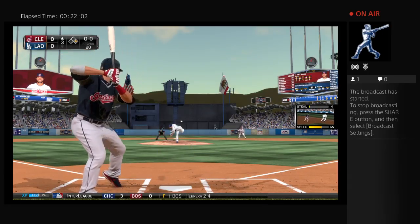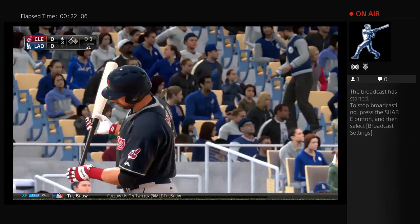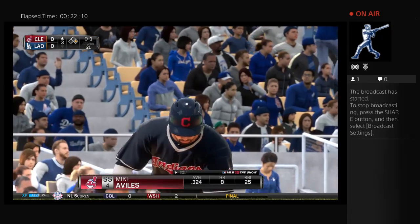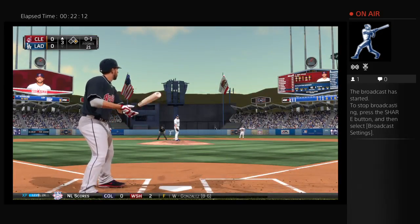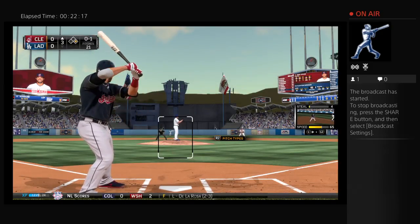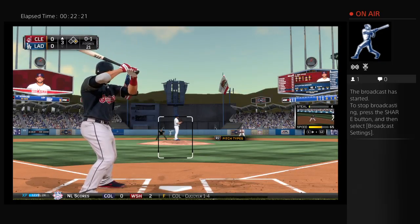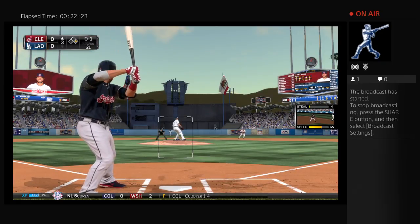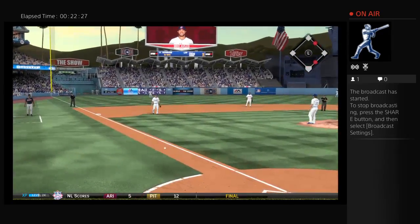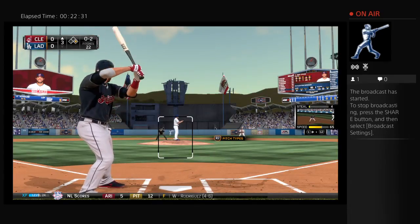Stepping in now, Mike Aviles trying to lay one down here, but he misses, strike one. The average to start things out at .324, 8 home runs and 25 driven in. High set by Kershaw. Now the pitch. Runs up to bunt here, but this is going to kick just foul down the line. Just one hit apiece for both of these clubs.